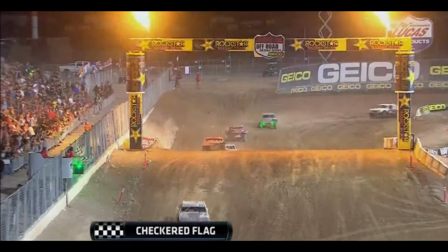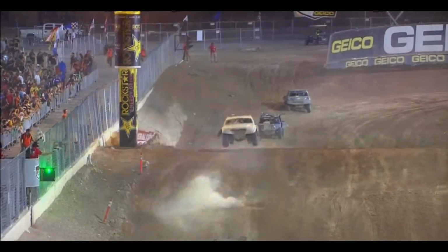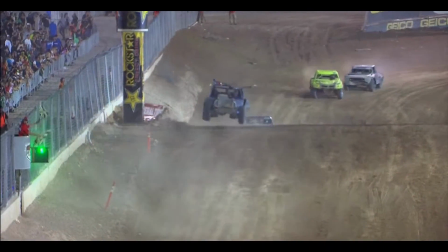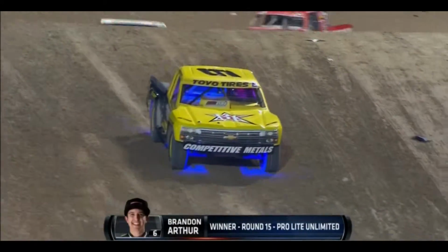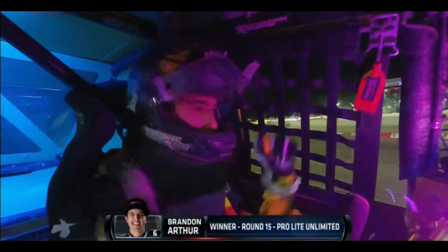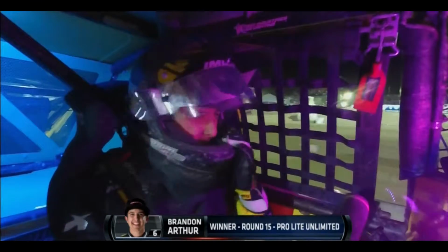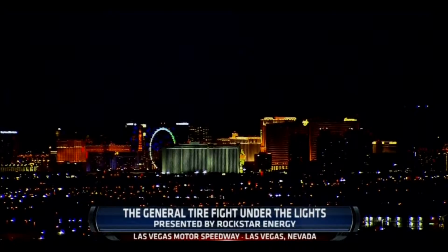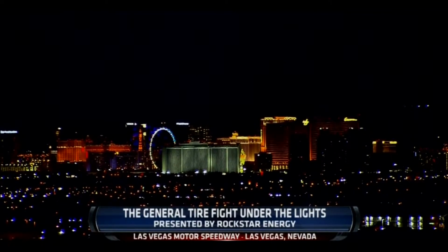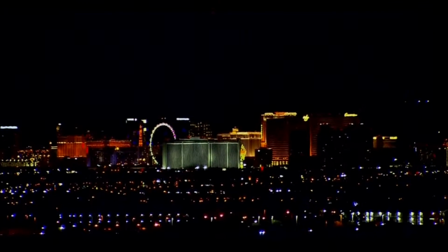Nonetheless, Brandon Arthur's going to come across the stripe and pick up his 2nd win on the season. Very excited about it. Congratulations to him. Solid effort here as he goes flag to flag. And there are some beat-up trucks out there, but not the number 6. She's looking good, keeping her shiny. No contact, ran his own lines. Great race by Brandon Arthur. We're going to talk to them all on the podium when we return, and the Pro 2s later. Gorgeous shot of the lights from the city of Las Vegas here at the General Tire Fight Under the Lights, presented by Rockstar. Let's go down and talk to our winner.